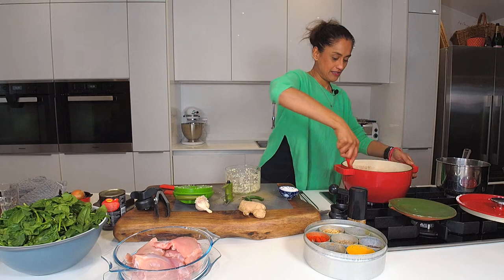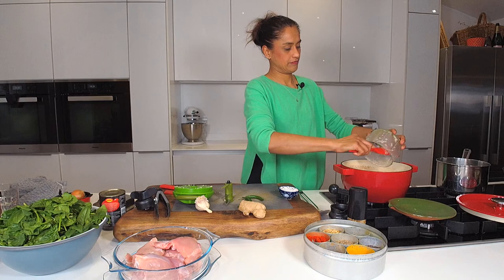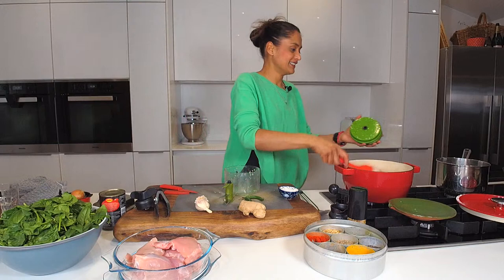So into that, I'm going to add my garlic, which I've just chopped up. Give that all a mix through. Yum. I love garlic. It just smells so amazing.